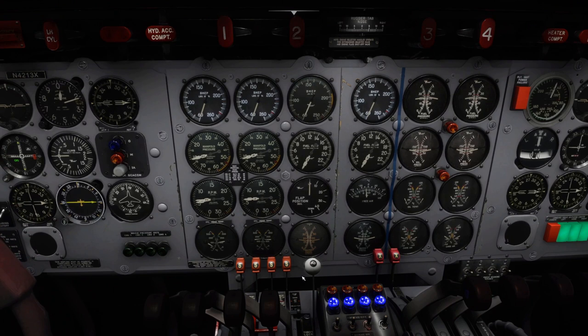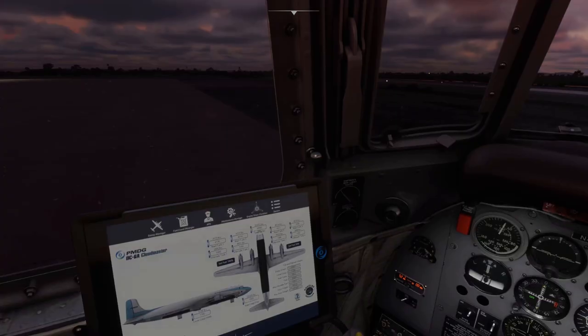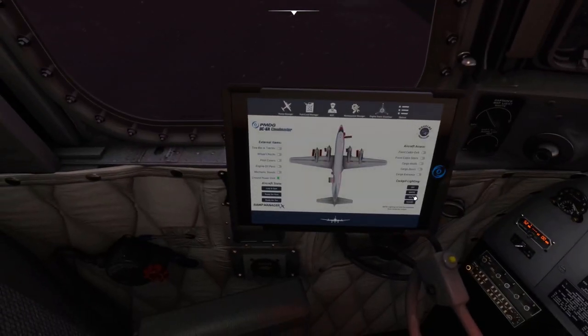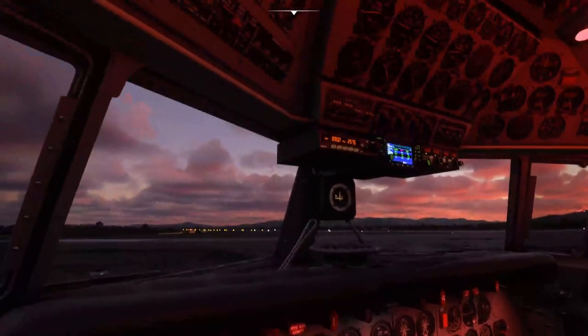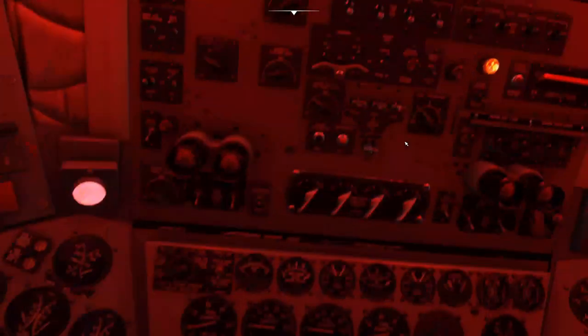All right, so everything seems to be stabilizing. We're going to wait for that oil temperature to come up a bit. But so far, so good. I think we go over to the red lighting, just because. Why not? That looks awesome. Okay, and now, time to get the checklist up. We've got oil pressure, we've got fuel pressure. Everything's looking good. So let's go ahead and configure after start checklist.